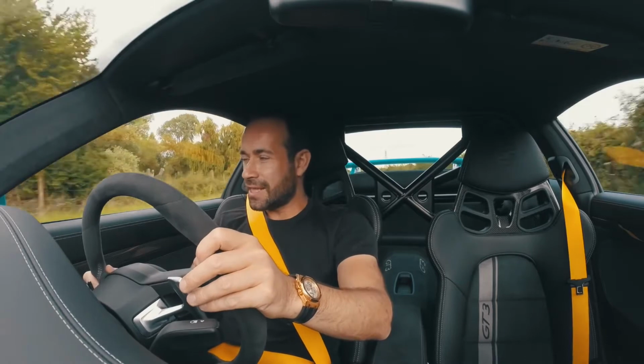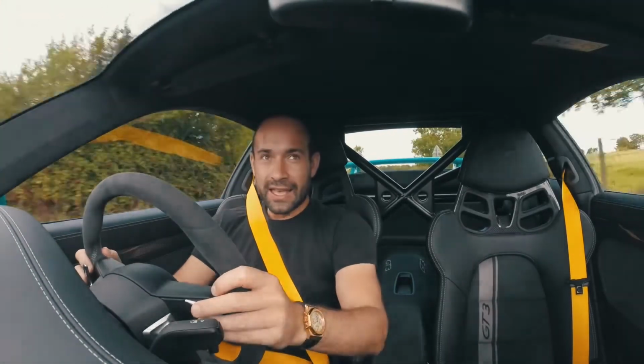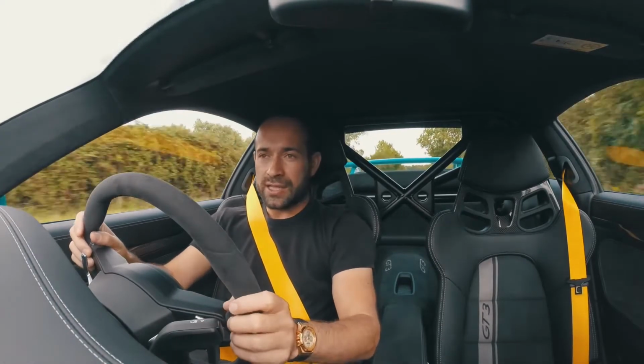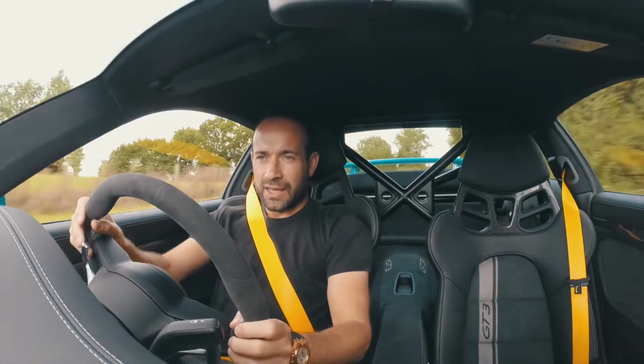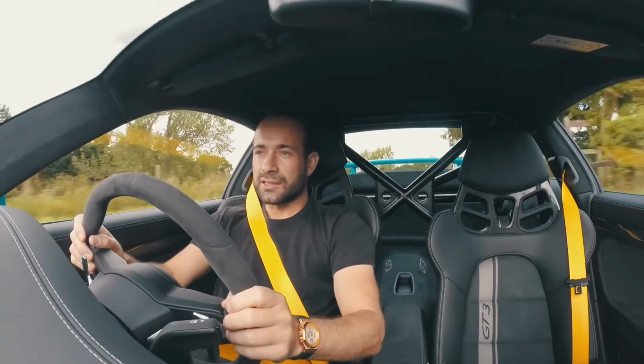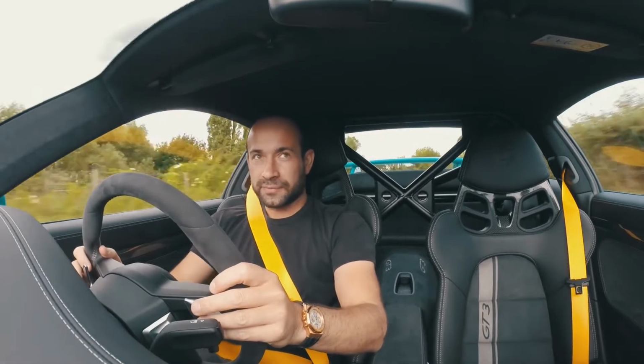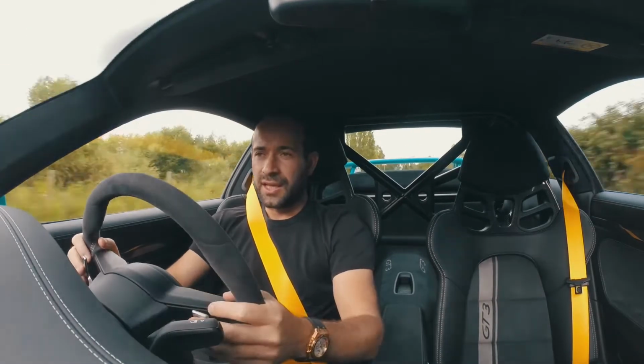Oh, TG just passed us in his 720. That looks spectacular. So, how does it feel? Feels very torquey, very smooth, fast. It's really nice.